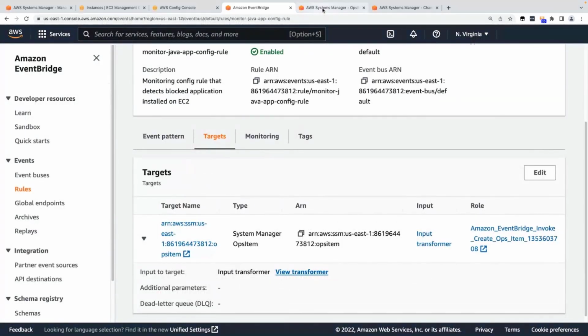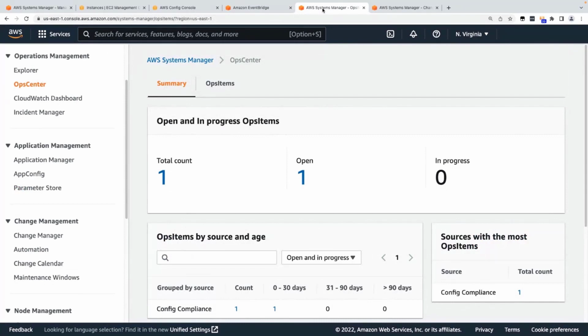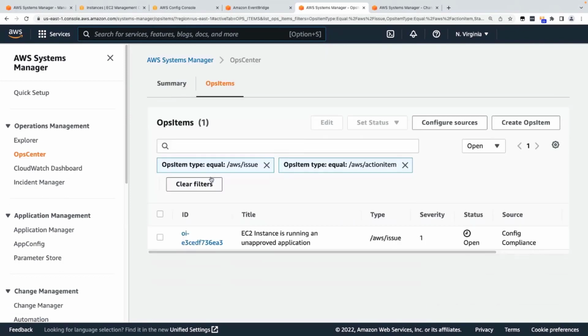Now let's head over to the Systems Manager OpsCenter console. We can see that I already have one OpsItem open here. It says in here, I've got an OpsItem that was generated because it saw there was an instance in a non-compliant state. Basically, it caught an instance running an unapproved application.